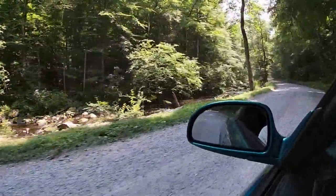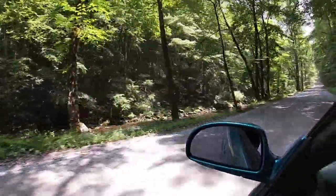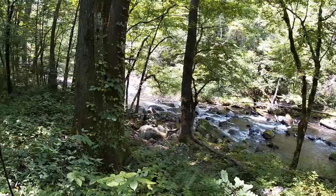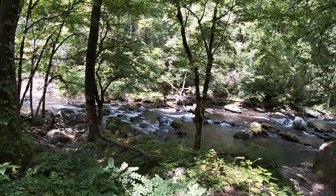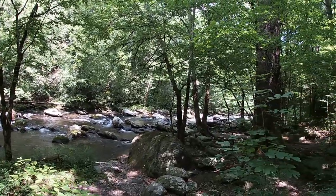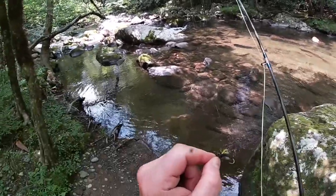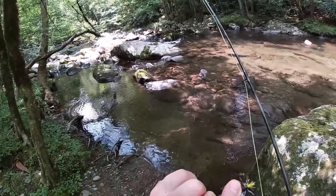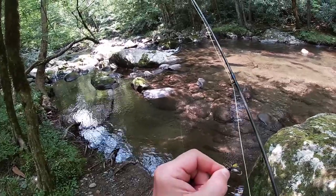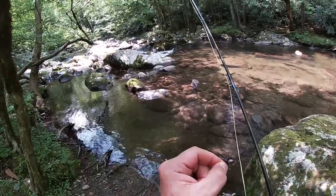Great Smoky Mountains National Park, baby, is what I'm talking about. I'm in an area of the park I've never been before. I've never even driven down this road until today, till just now. It's terrestrial time if you're gonna do dries. I got this beetle with a little yellow marker on it so that you guys can see it, and more importantly, I can see it.